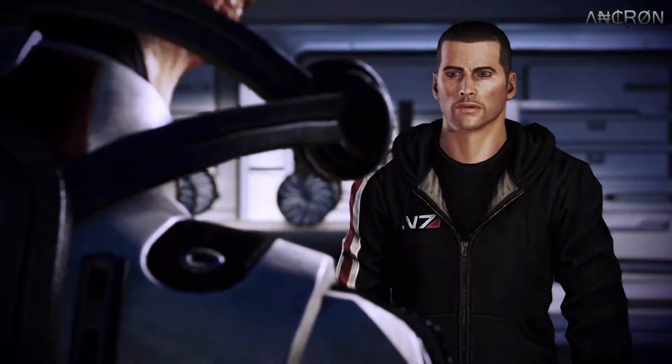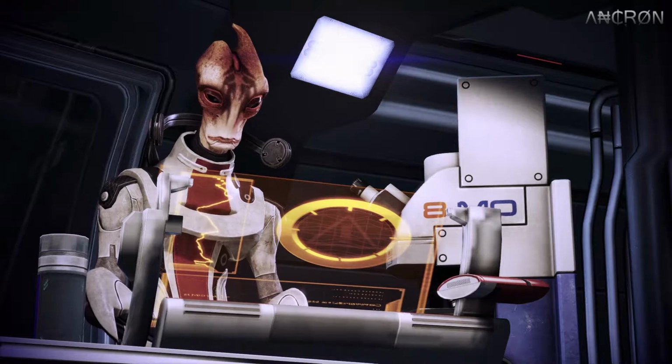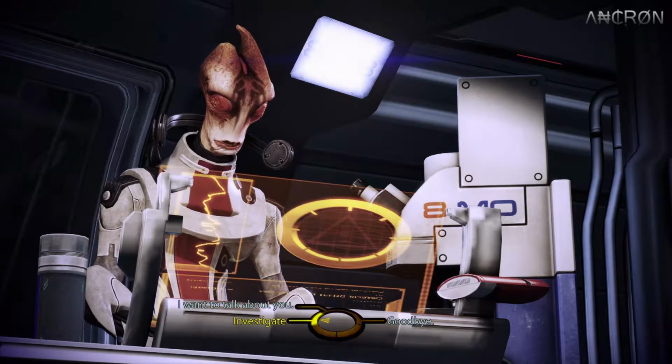Shepard, how can I help? Any ideas on other ways to prepare for the collectors? Sorry, have done what I can. Focusing on studying collector tech now.